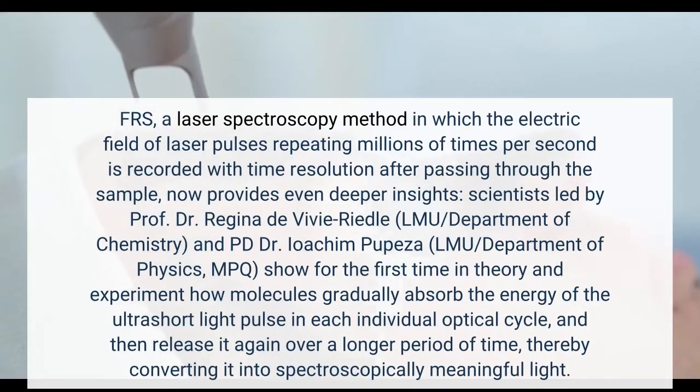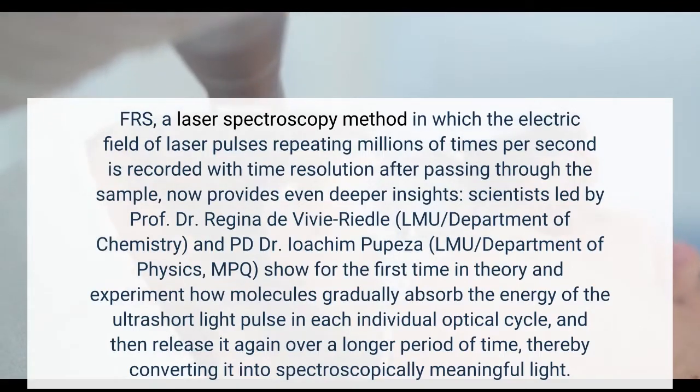Scientists led by Professor Dr. Regina de Vivie-Riedle, LMU, Department of Chemistry, A.